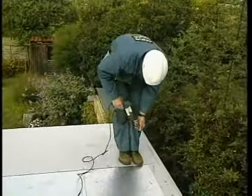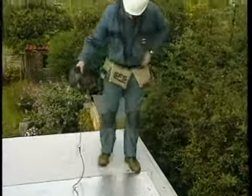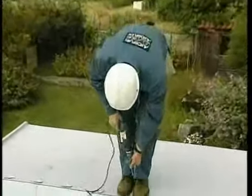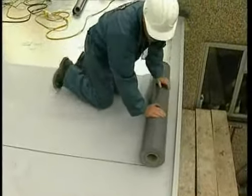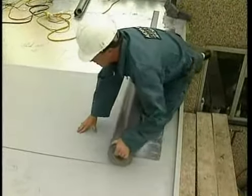A wind loading calculation is carried out for every roof, whether mechanically fixed or bonded, to determine the number of fasteners per square metre or weight of adhesive required by the code of practice. The calculation will depend on the location of the building, its shape and dimensions, and the surrounding topography.